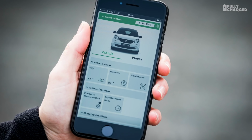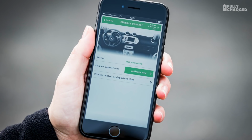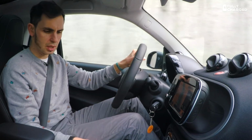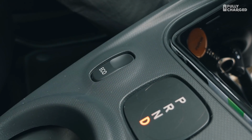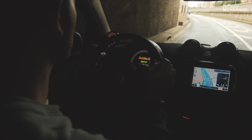Like a lot of other EVs, you can use your phone to preheat the car when it's plugged into the mains charging, so you can get your seats warmed up and all that kind of thing. Throttle response is as you'd expect. But if you want it to be even more eco and you don't care about throttle response too much, you can click an eco button down here, which unsurprisingly brings up the word eco on the dash.